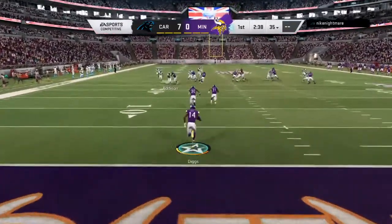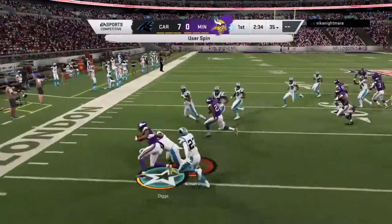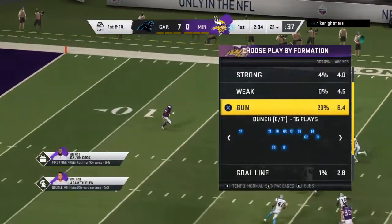This is taken about 7 yards deep. And he spins through. And he's able to get it across the 20, but not by much, as he's marked down at the 21-yard line.